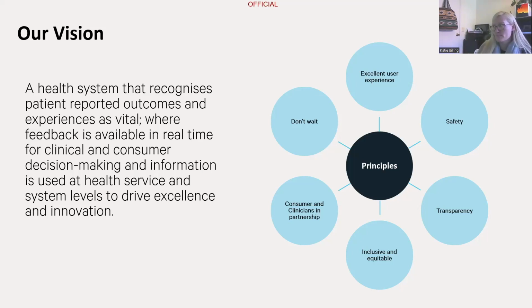The principles that have been built into that program are excellent user experience. So we want to know that users, certainly consumers and clinicians, have an excellent experience of that. We heard really clearly from the consultation that safety was really important, that transparency was really important, that we needed to be inclusive and equitable in the approaches. Clearly, the consumer and clinical partnerships were really important, and that's why it's such a good fit that the CEIH, the Commission on Excellence and Innovation in Health, is leading this work, given our existing remit in that patch.